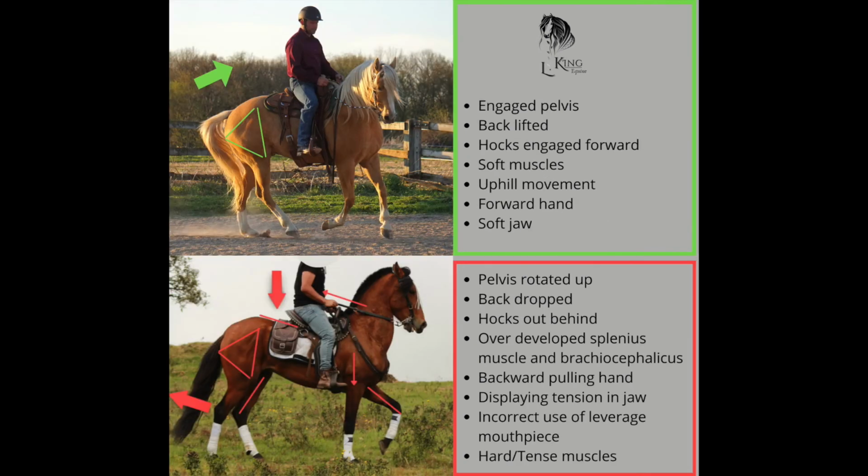Over-bridled. In comparison 5. Engaged pelvis. Back lifted. Hocks engaged forward. Soft muscles. Uphill movement. Forward hand. Soft jaw. Bottom. Pelvis rotated up. Back dropped. Hocks out behind. Overdeveloped splenius muscle and brachiocephalicus. Backward pulling hand. Displaying tension in jaw. Incorrect use of leverage mouthpiece.